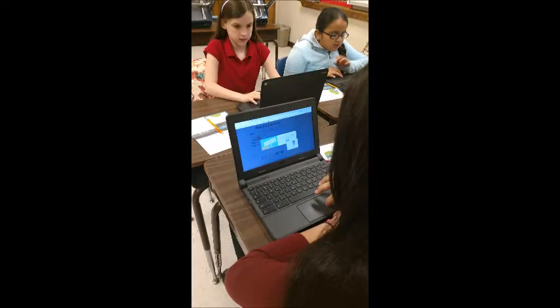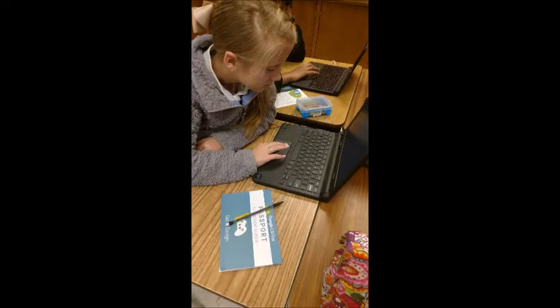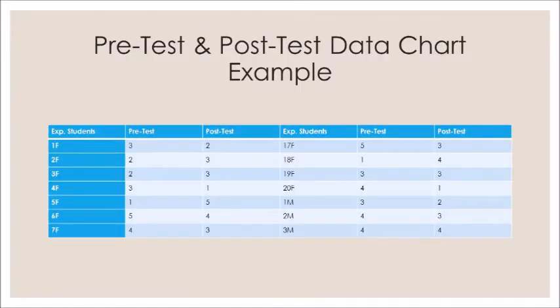My intention was to utilize Google CS First once a week for an hour, allowing my experimental group to complete an activity each week. Students would be able to complete the program in 8 weeks. The control group would not participate in the coding activities. My plan was then to take post-test measures using the parking lot logic game again on both groups.